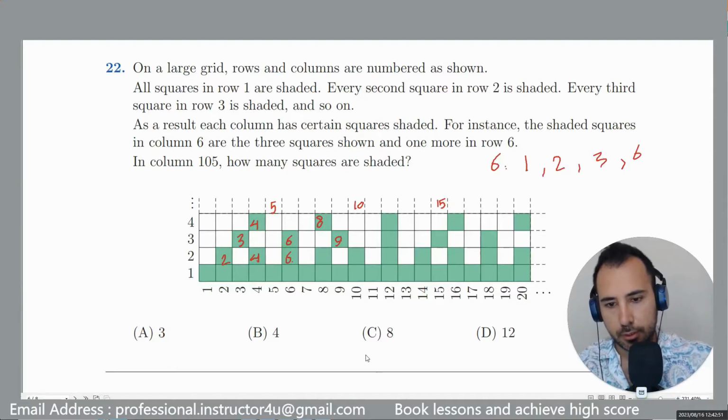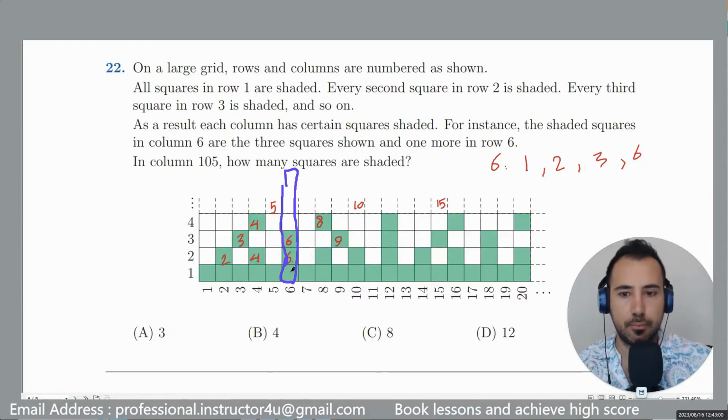Let me change the color. For this example, we're focusing on this column, not a beautiful column. So six: this one, this one, this one, and this one. As you see, these are the factors of six. So for 15, which is here, it will be 1, 3, 5, and then all the way to 15.